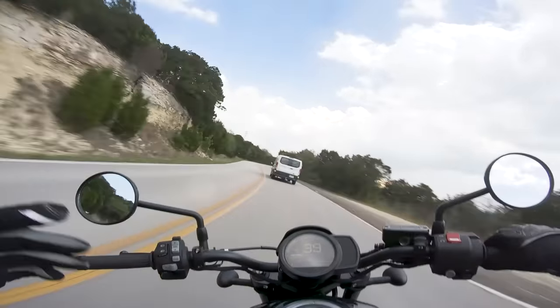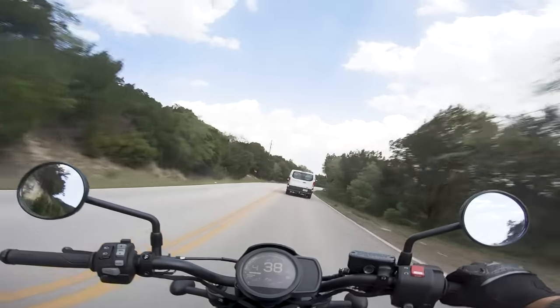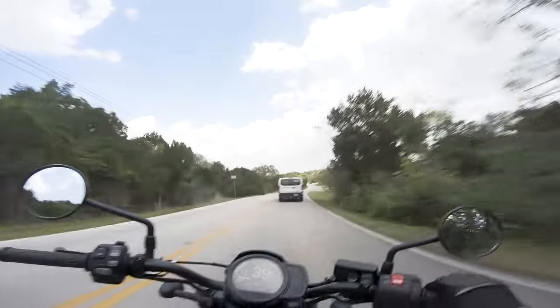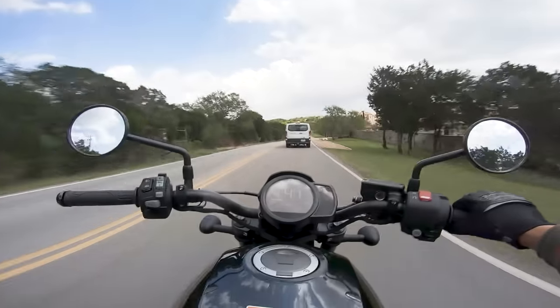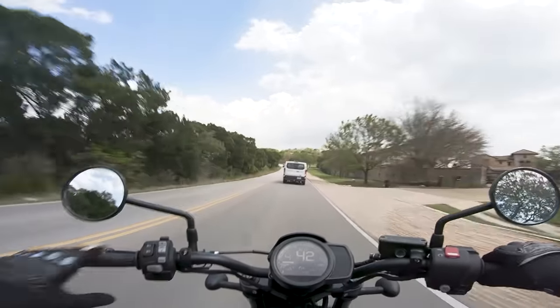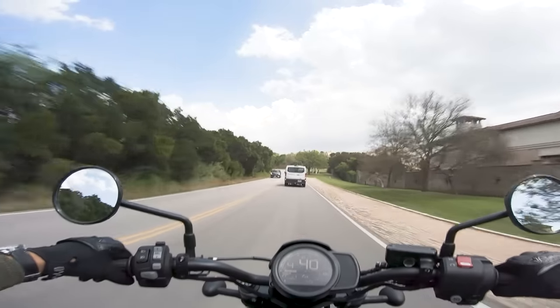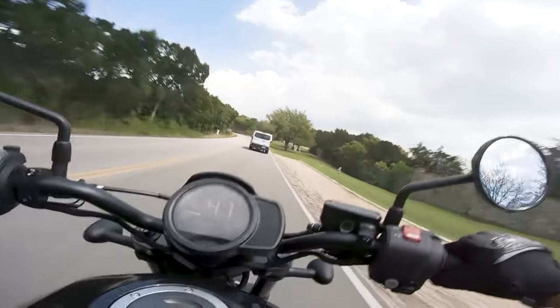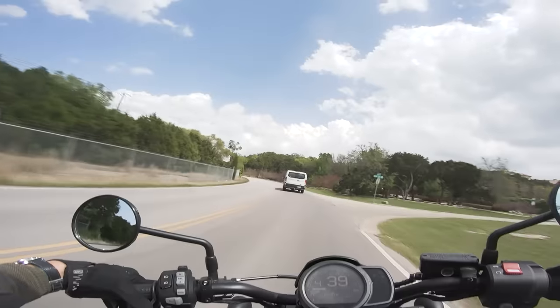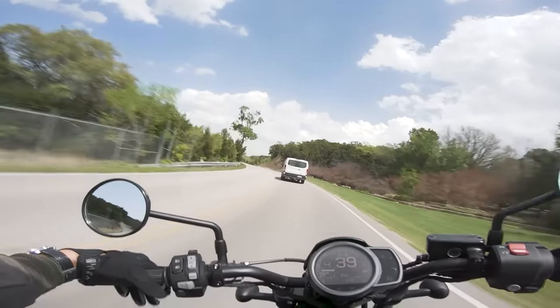But honestly, if that's the only complaints I have about a bike, that means it's a pretty damn good motorcycle. And this really is a pretty damn good bike. I'm pretty impressed with it, I gotta say. For a cruiser motorcycle, for a Honda even, which I don't love Hondas that much. Really buttoned up, really pulled together, really good motorcycle.